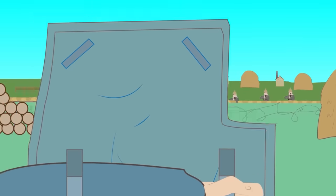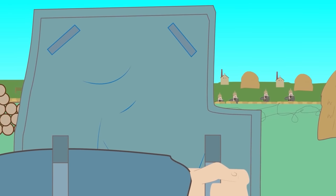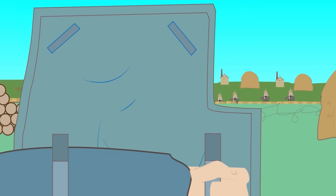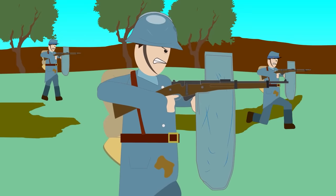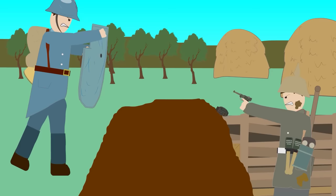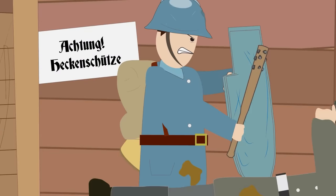The first problem was that it was too heavy to be carried with one hand for a long period of time during battle. It proved to be effective only when performing quick assaults on nearby trenches. The second drawback was that the soldier only had one hand free for combat with their rifle while on the move. In a quick assault, a better combination was to carry shields in one hand and a grenade, trench club, or pistol in the other.